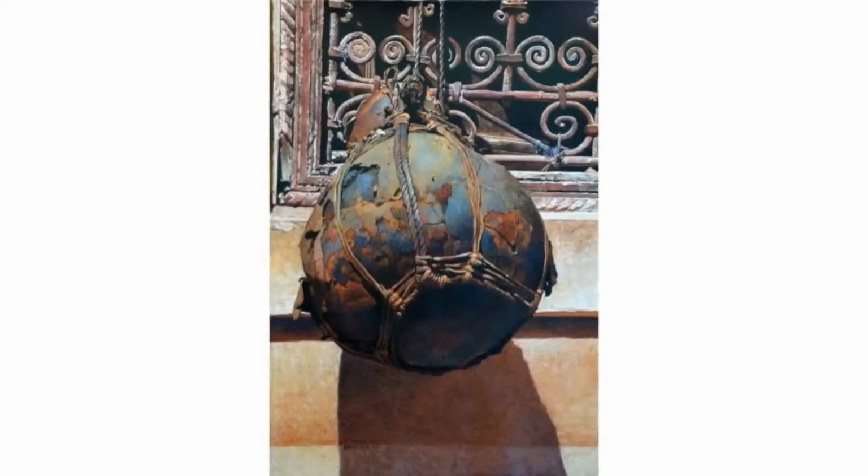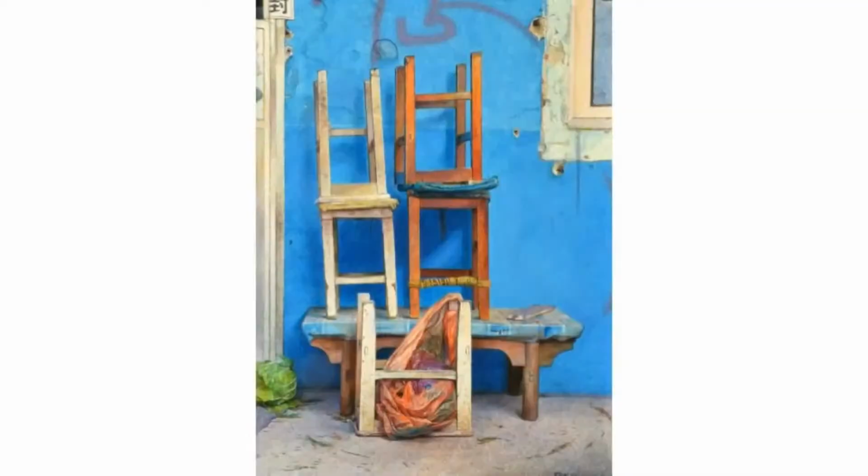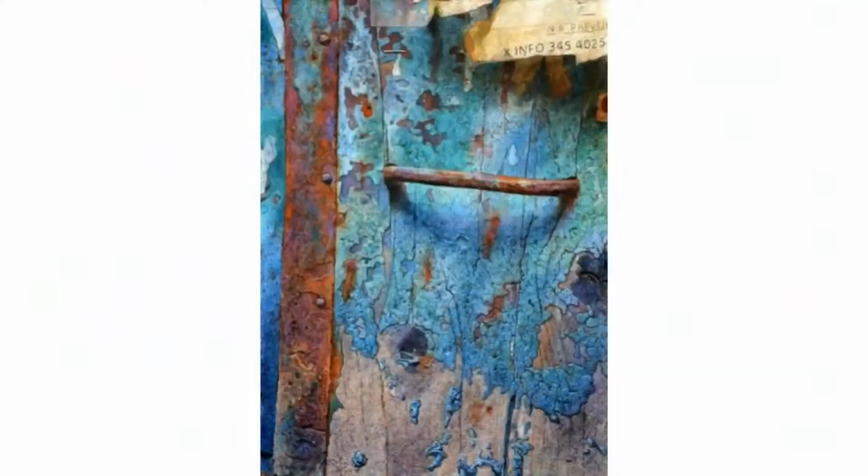Let me show you a couple more images that Angus, now I'll get his name right, hopefully, has done. I'm not sure what I showed you. This one here, look at that. Absolutely incredible. Can't really tell what it is. Looks like it may be a fishing ball for lobster pots or something like that. This looks to me like it could be Greece or Spain, chairs stacked up.